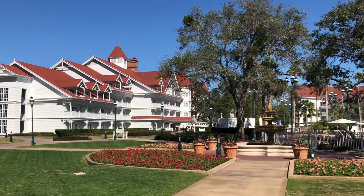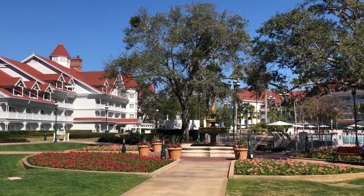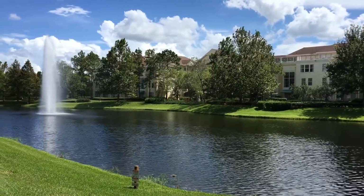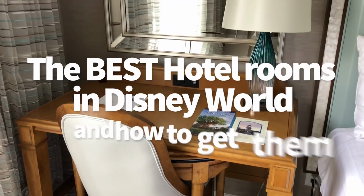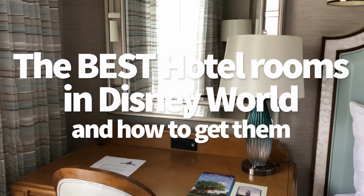With over 30,000 hotel rooms at Disney World, there are bound to be some winners and some losers. Whether it's the perfect view, the best location, or the most unique room at the resort, some rooms are just better than the rest. And today we're going through nearly every single Disney resort to let you know about the best rooms and how to get them.